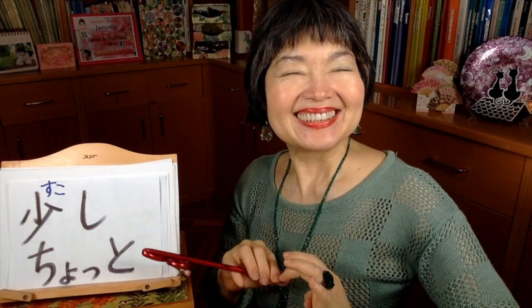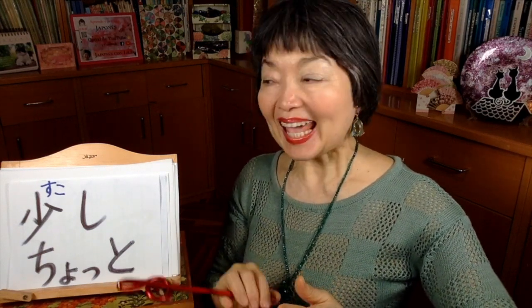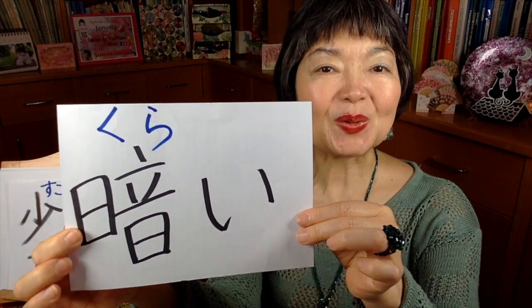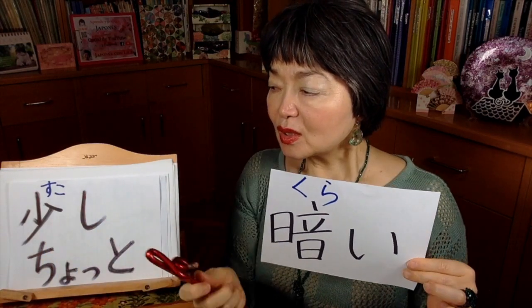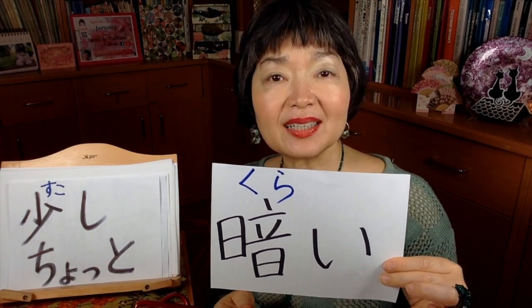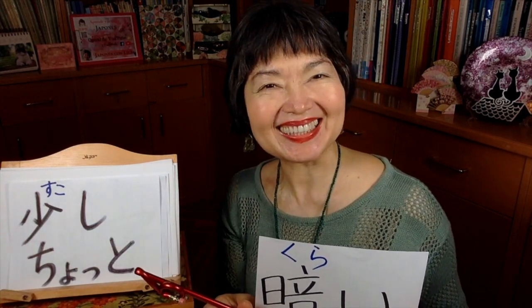The fourth adverb, 4番目の副詞。少し、ちょっと。This is the same meaning. A little bit. And this one, 少し、ちょっと, you can use to decorate verbs and also adjectives. For example, 暗い, it means dark. 少し暗いですね。A little bit dark, isn't it? ちょっと暗いですね。暗い is an adjective, so we can use it with 少し or ちょっと.